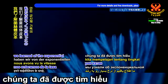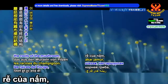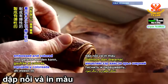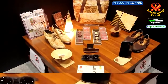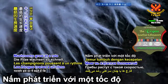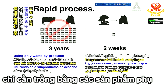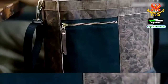In the first episode, we learned of the exponential growing rate of mycelium leather, the roots of the mushroom, which have a woven cloth-like structure that can be pressed, embossed, and colored to make resilient vegan leather products. Mushrooms grow at a rate where usable materials can be ready in just a few weeks, using only waste byproducts from farms and industry, like rice husks and wood chips.